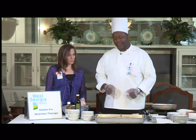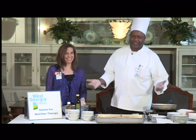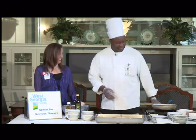Teach them how to cook, and maybe they can use the old tools instead of the food processors and all that. Pressing the button. Right. Everything's a button, you know, stuff like that.